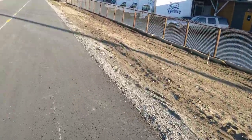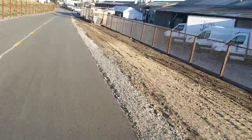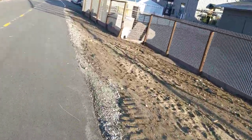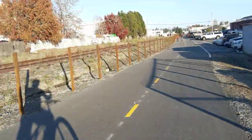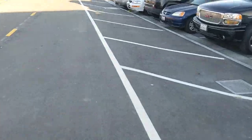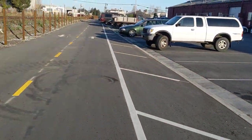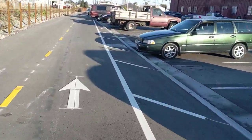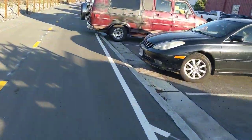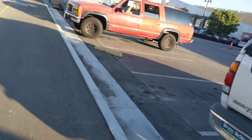One of the crazy things I noticed down here is, again, this is a 75-foot wide plus corridor, and there's about 12 feet of trail. You've got fence directly up against the trail right here, and in areas like this, check out this van. The dude's halfway into the lane of the bike path. So you've got traffic here. This is going to cause problems.